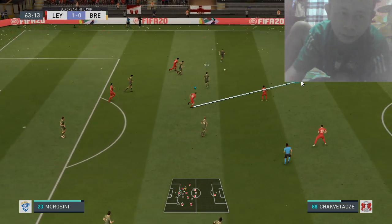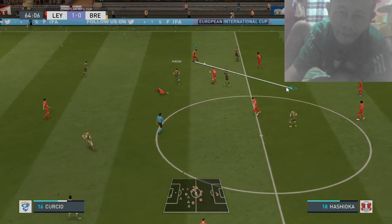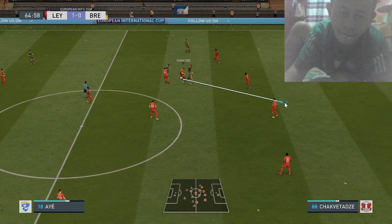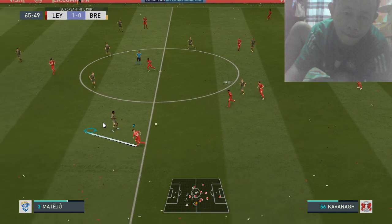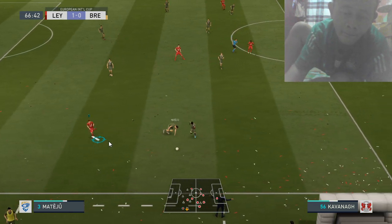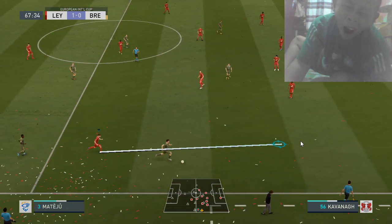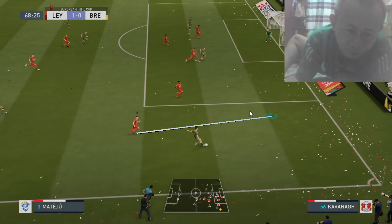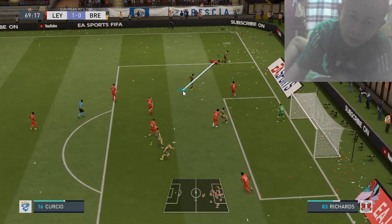A good and fair challenge. Read it superbly to take back possession. Sweeney, Kavanagh, plenty of running room in the wide position.